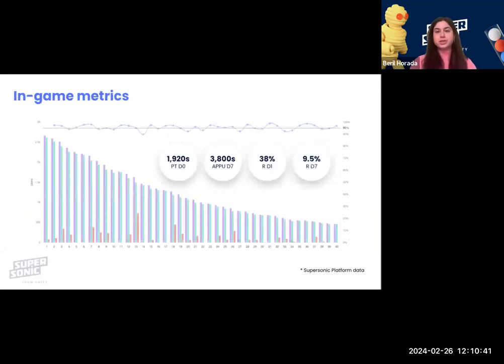Here you can also see that aside from the marketability potential, the KPIs were really strong for a classic hyper-casual runner. From an in-game perspective, we were able to grow the numbers pretty well. Almost 2,000 seconds on day 0, almost 4,000 seconds on day 7 APAPU. And for those who are not familiar with the term APAPU, it's basically something created by Supersonic, which stands for average playtime per user, as a more accurate prediction of your game's LTV.